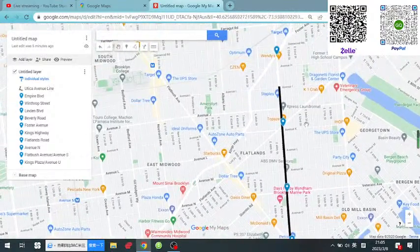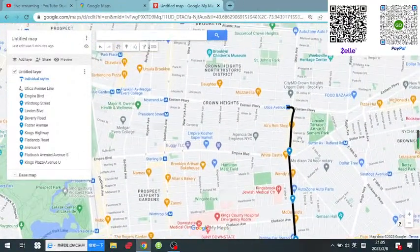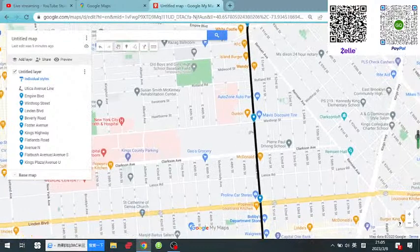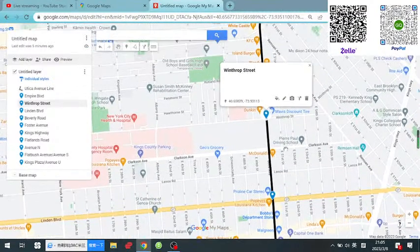I'm going to try to do some changes. Let me see where I can have some station changes. How about this? We combine these two stations at Linden Boulevard, and we move the station to here at Clarkson Avenue. We remove these two and combine it to here. How about that?